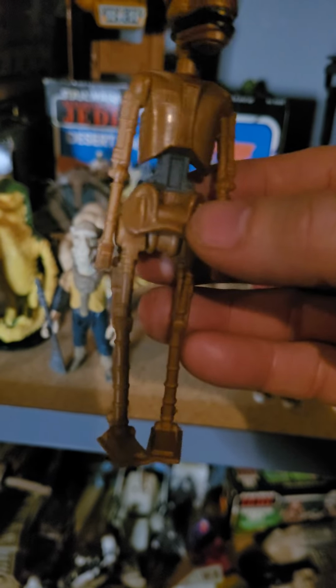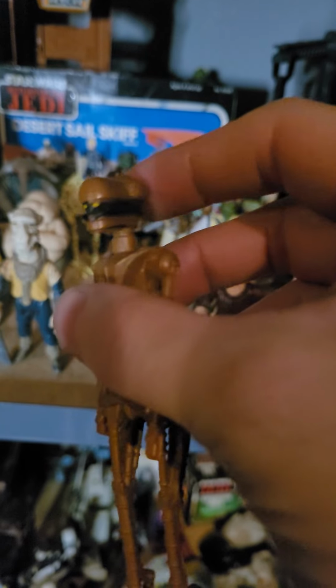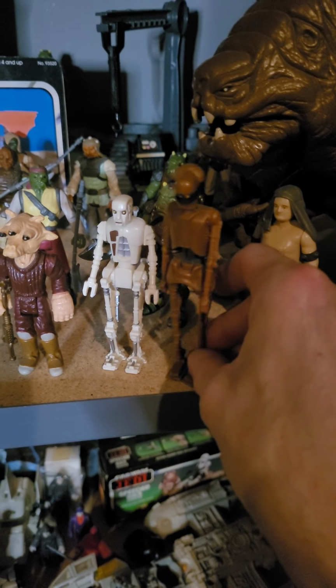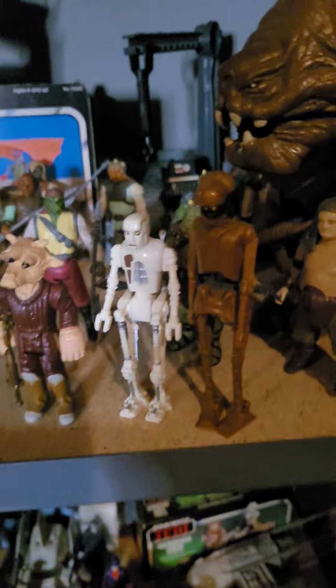Her legs warp over time. They break off. The arms break off. She's got a feature here where she even has a mouth that moves, which was odd. Well, not really, because she does talk quite a bit in the film. And she is another of the rare female figures. We found out she was programmed female.